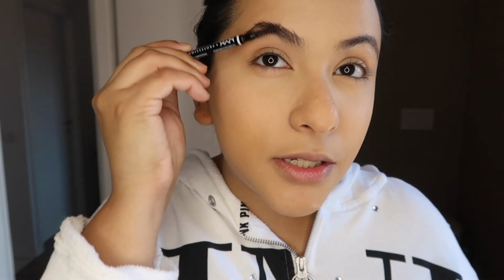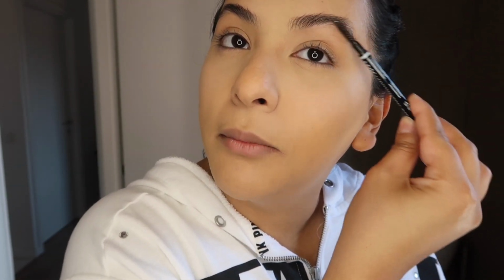Next, I'm gonna go in with my brows, but I feel like brows are such a touchy subject for me because my brows are just thinning by the second. And no, I don't tweeze them, I don't do nothing to my brows because there's no need to do anything to them because they're like gone already. So I'll be right back. I'm gonna do my brows and then I'll be right back with you guys.